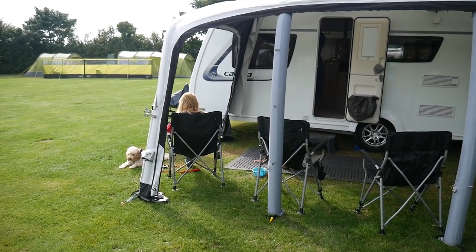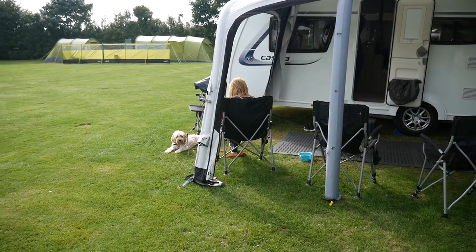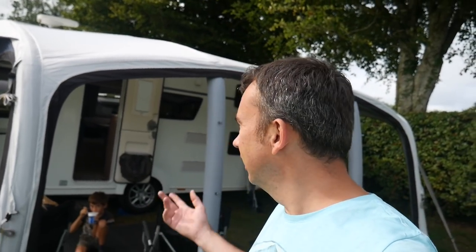So it's supposed to hammer it down with rain tomorrow. Typically, we've got the caravan this time, so we will be snug in there. We got stuck in a hailstorm the other day, so it's starting to get a bit colder. We've got the awning up, but we decided to keep the side panels off, simply because after the rain, we have to pack it away and go home. So we'll see what it's like.